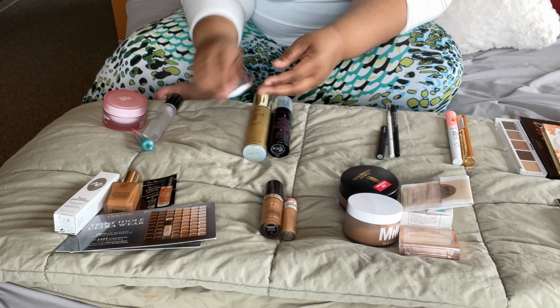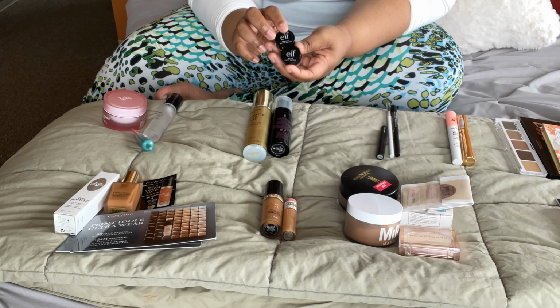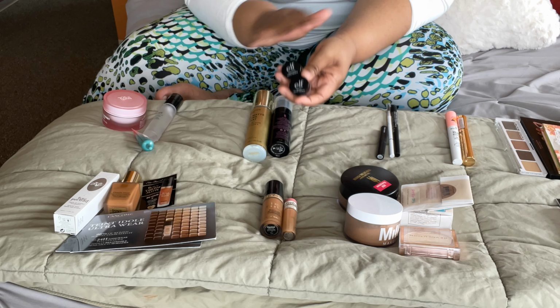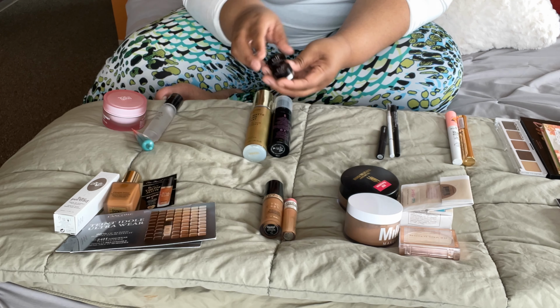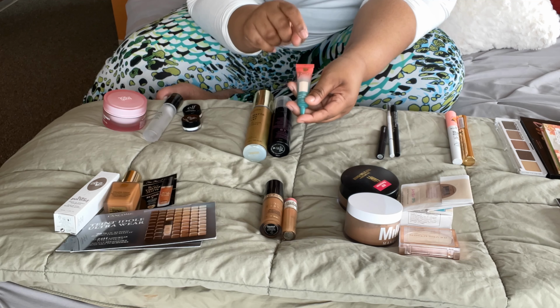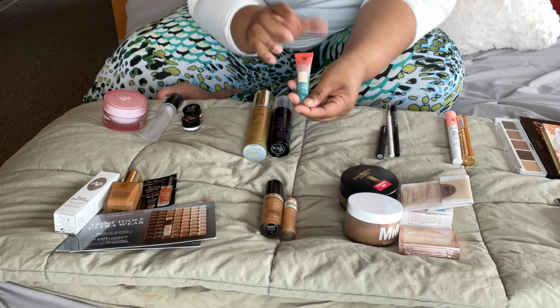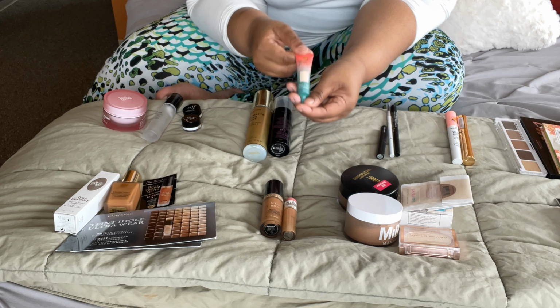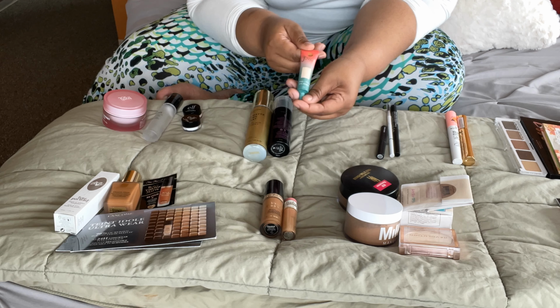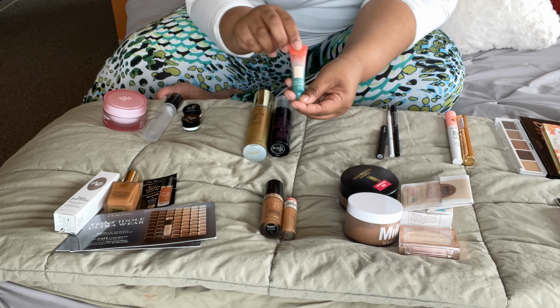And then I'm going to continue using the e.l.f. primers. I've got the poreless one and the matte one here. Together, these ones work great for my skin. I just absolutely love them. For eye primer, I'm going to be using the Juvia's Place Eye Prep Eye Prime eye primer. I have used this a couple times. If you are thinking about picking this up, be sure to shake it well. Mine was separated, but once I shook it up, it has had no problem. So I will continue to use this.